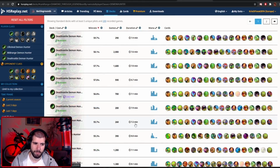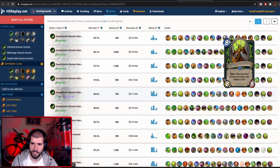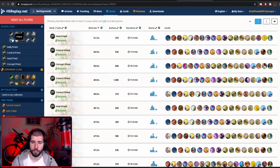Other than that, for Demon Hunter, right now Death Rattle Demon Hunter seems to be the flavor of the month, and people are even running it with an Azat, because it feels really good to get it off from the Illidari Inquisitor on a turn where you can actually hero power as well. Mid-range Demon Hunter is still a thing as well, even though not as good, and it seems like that Soul Demon Hunter is not even on the charts right now. So these were 5 of the best performing decks so far.